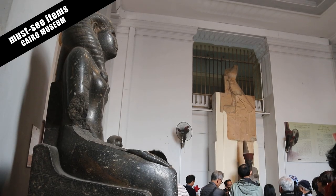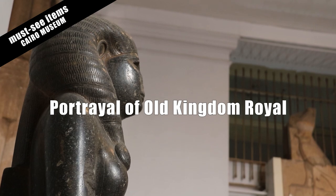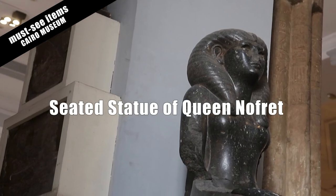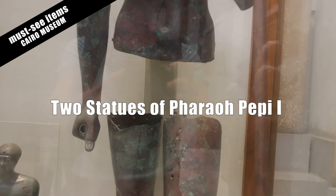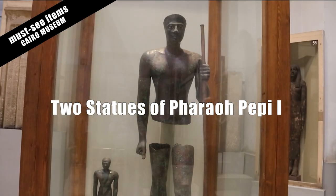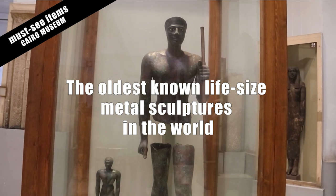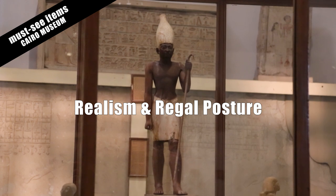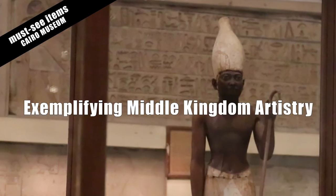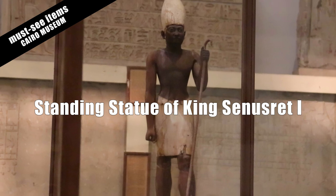The statue is notable for its detailed portrayal of Old Kingdom royal attire and beauty, showcasing ancient Egyptian artistry and the queen's high status. Two copper statues of King Pepi I are the oldest known life-size metal sculptures in the world. The statue is renowned for its realism and regal posture, exemplifying Middle Kingdom artistry. Its intricate details highlight the king's power and divine connection.